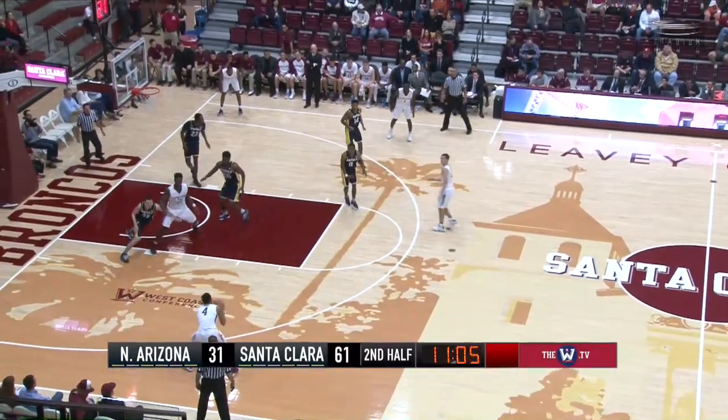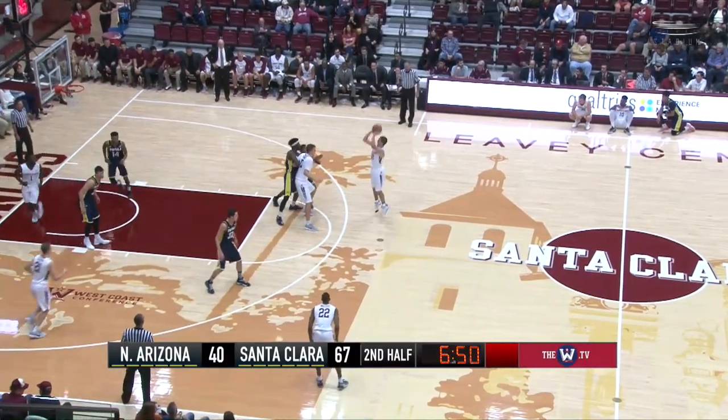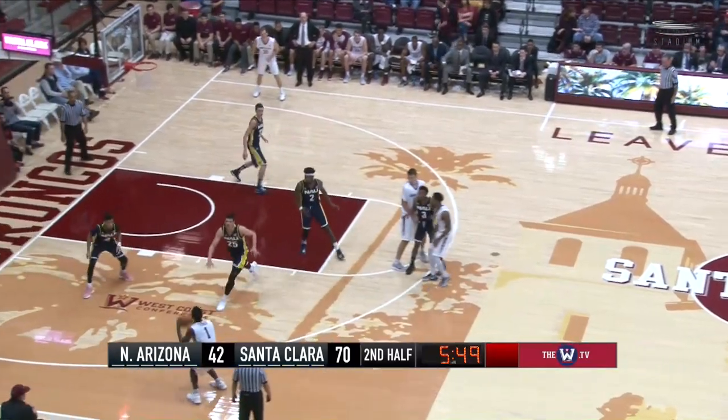Turnovers that have really hurt Northern Arizona trying to get any momentum. Jarvis Pugh from the left wing. Continuing need to make sure they get in there. The Broncos on that offensive glass. Matt Hauser for Santa Clara out to a 31-9 lead.